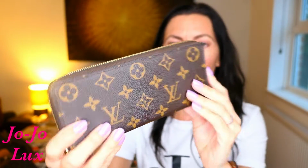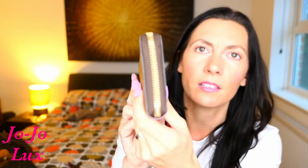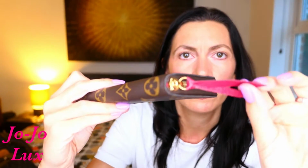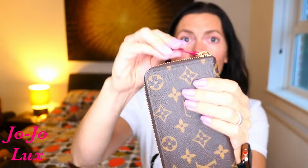So then we have the one and only purse, and I have this, which is the Clemence wallet. So this is great. I mean, the wear on this, there isn't any. If you look, this purse looks absolutely perfect. I got mine with the fuchsia trim and the fuchsia interior. So this is the Clemence wallet.